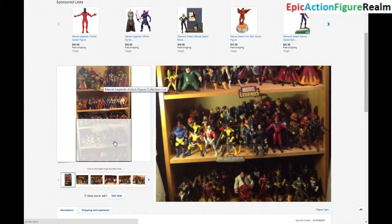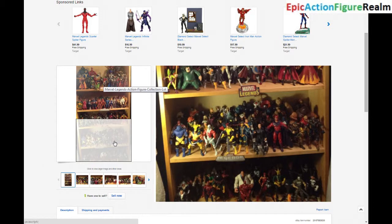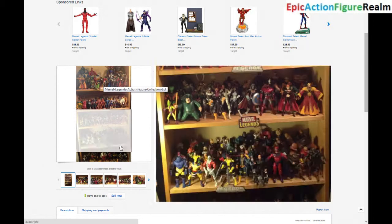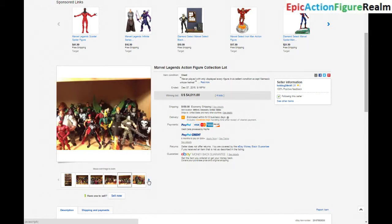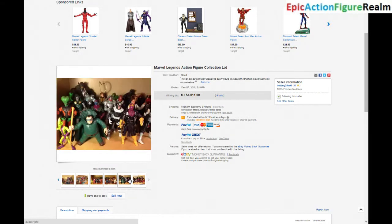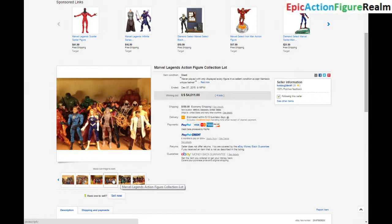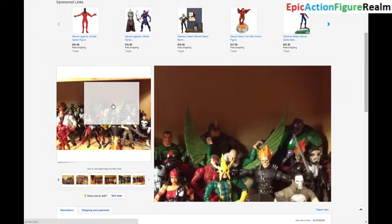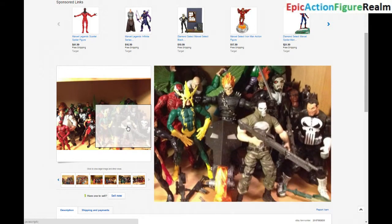This lot also includes Marvel Legends Series 6 Deadpool, Marvel Legends Series 6 Juggernaut. These figures command staggering premium prices. This lot likely also includes Spider-Man Fearsome Foes and the Spider-Man versus the Sinister 6 action figure box sets. So these figurines are just extraordinary.